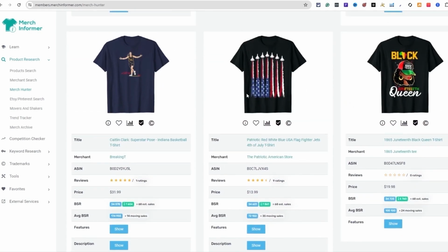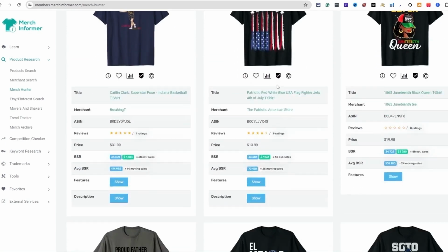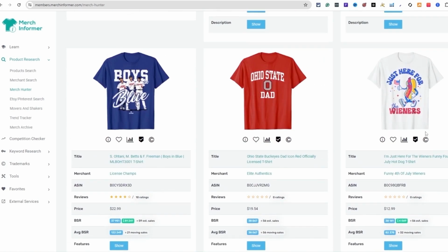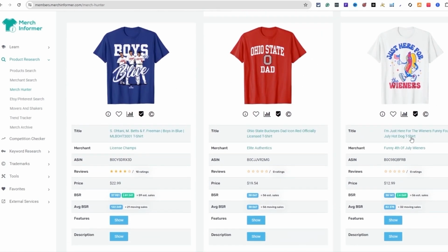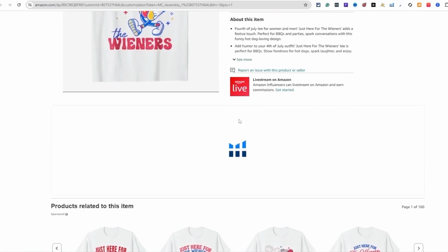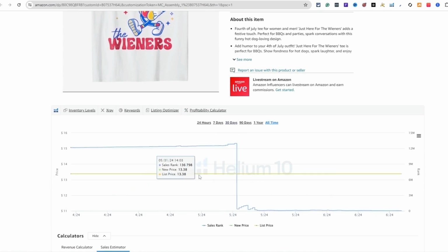Here's another fighter jet design, which is pretty cool, right? They turn it the opposite way. And you can just come down here and just never run out of ideas. Just here for the wieners. 4th of July design. Look at that. Let's see. Click on this. Oh, it looks good on an all-white t-shirt, which is nice, but let's look at the all-time sales.